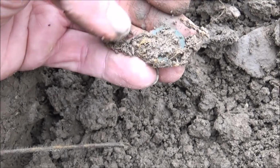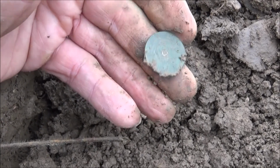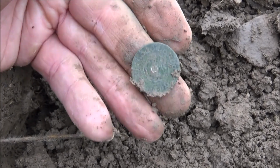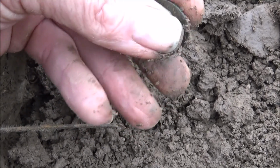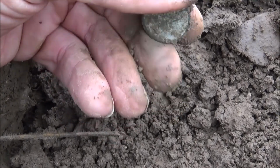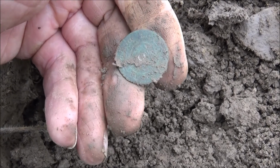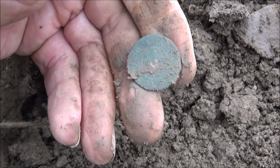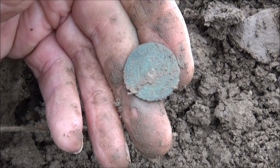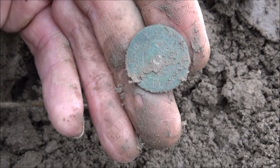That looks like a button. I don't feel a shank. No shank. Oh, but there's words. That is my first silver-plated colonial flat button. I'll get some better pictures for you. I am absolutely elated. Love it.